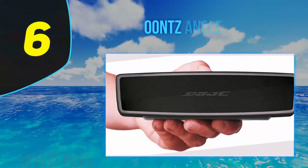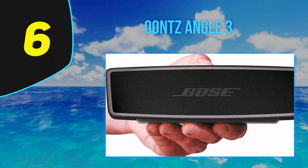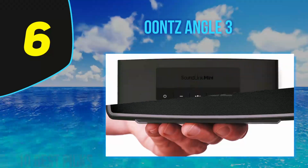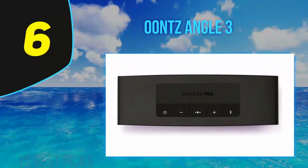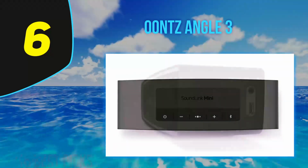At number 6. Boons Angle 3. Figuratively speaking, the Boons Angle is a lightweight heavyweight that can provide a big impactful sound in one of the smallest packages. Plus, for less than $40, the Boons Angle is also light on the wallet.